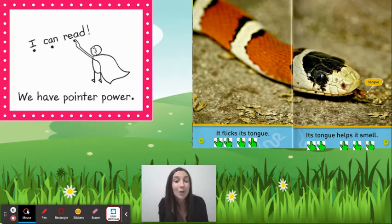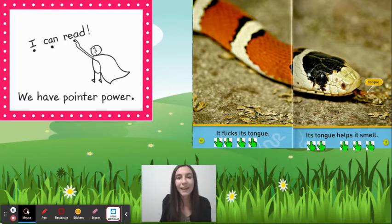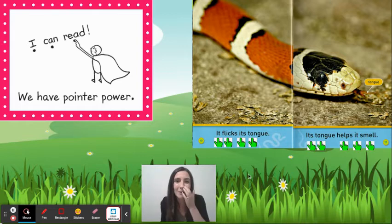In my classroom, we have special pointers, like little kid pointers. We have finger lights. We have little monsters. Goodness, we have a lot of really fun things that we use. Oh, we have witch's fingers. Here in the book, I put little pointer fingers. So follow along with me and let's activate pointer power.